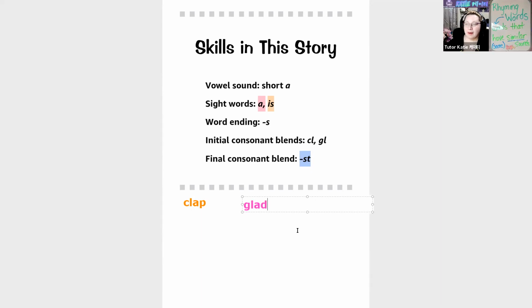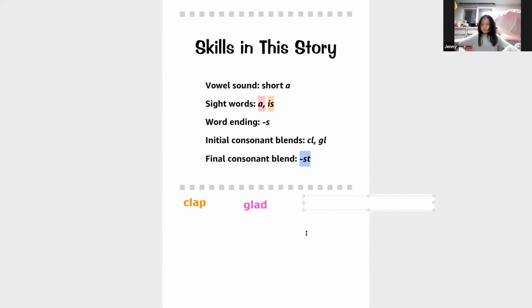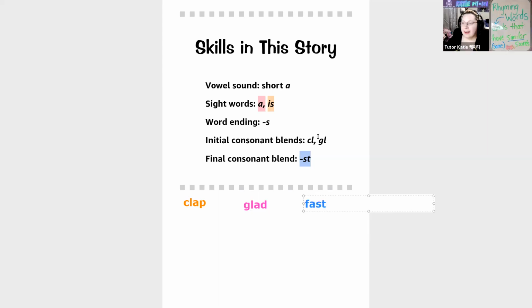Glad. And then we had our final consonant blend. A consonant blend, by the way, is when you take two different consonants and you put them together to make one sound. So we had a word that ended in ST. Do you remember what word ended in ST? Close, but if I'm running, how do I run? Fast. Yes, fast. And that ends in ST. Yeah. You did excellent today, Jenny.